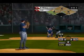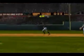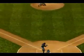Jose Reyes comes to the plate with bases loaded. He went deep his first at-bat, has a double as well. And how about that shot to deep left field? Hello, it's a grand slam for Reyes. Second home run of the day, third of the spring, and just like that, it's now 8-2. New York on top.